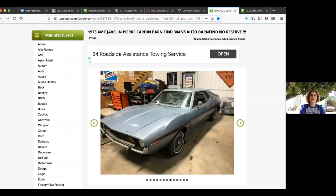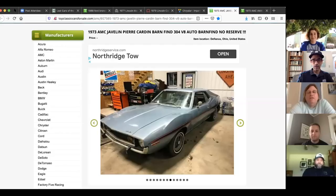Let's move on to Elana. Elana, what cars have you selected for us? Well, I decided to be very strict and stick very hard to the line about designer editions. So I only picked cars that were designer editions. Actually, no, wait, that's not true. I cheated. I have one that's right on the edge of designer or special. But I'm going to start with one which to me is the quintessential designer car, which is the Pierre Cardin Javelin. Oh, yes.